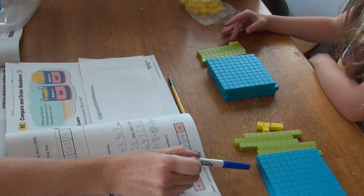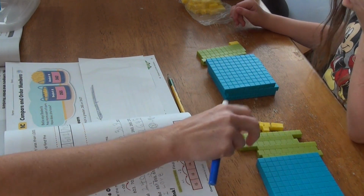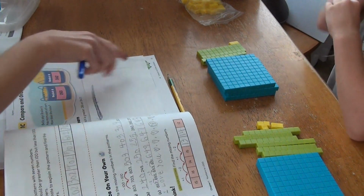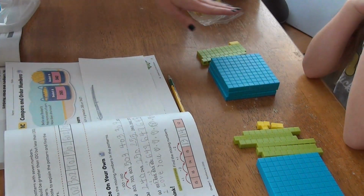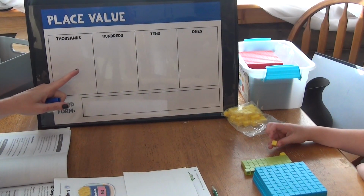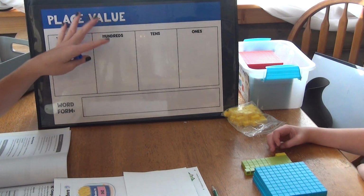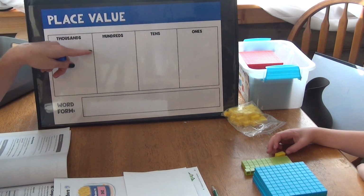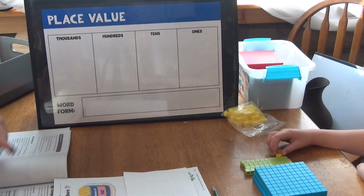All right, so over here we have basket A, which you made 265. Then you have basket B, which is 342, right? Let's look at the two numbers on our place value chart. I got this from Target Dollar Spot, both the folder and the little place value things. I didn't see them the last time I was there, but that's where I got this in case you're interested.